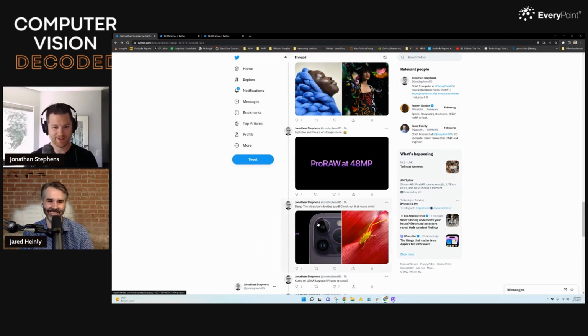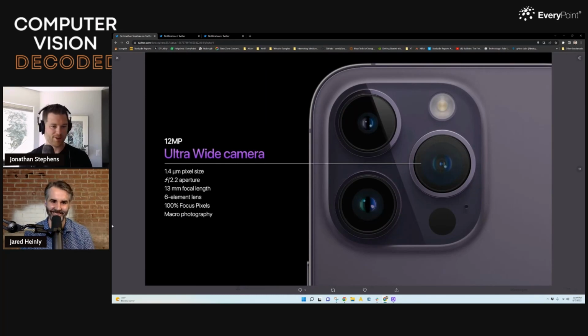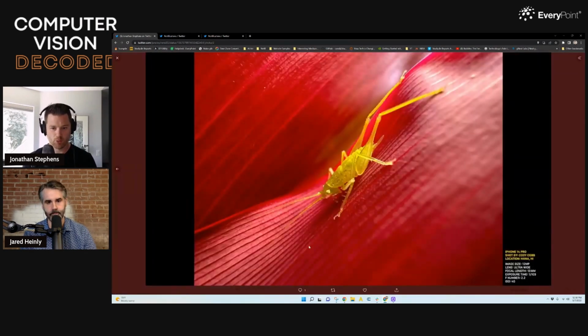And then the ultra wide camera, that also got improved, it looks like. I'm not going to go too deep into that, but they did have a really cool picture of this katydid, as they called it. It looked like a grasshopper. But I do love the macro photography.